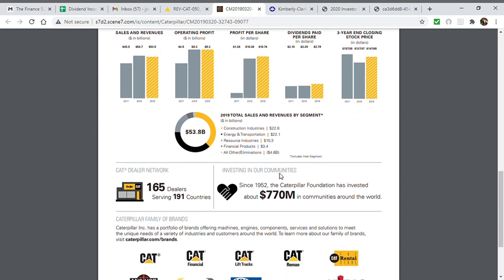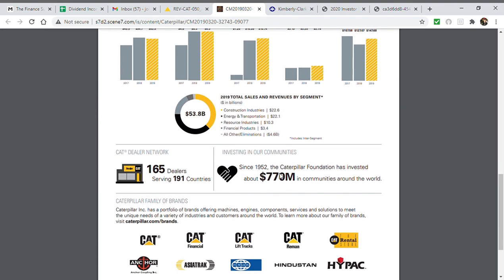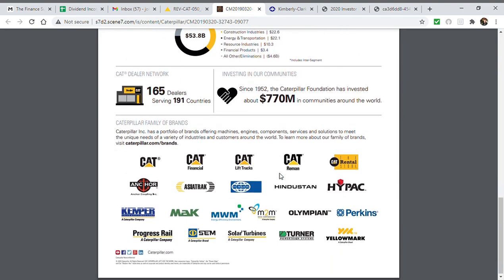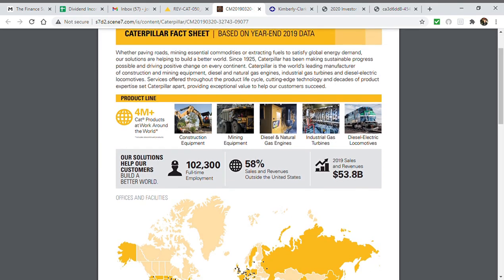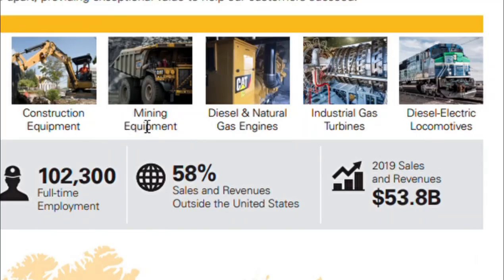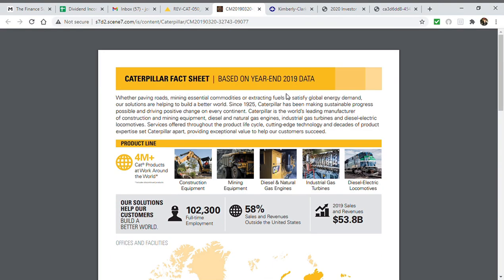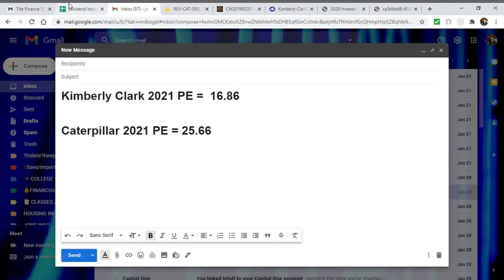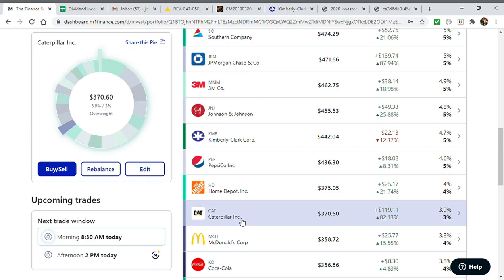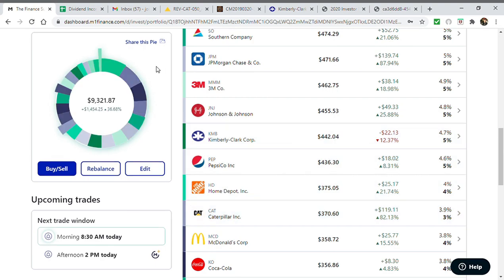And these are some of their bullet points, including all the massive brands that they have, including heavy machinery and the massive profitability that they have globally, worldwide, through all their products with construction equipment, mining equipment, diesel and natural gas engines, industrial gas turbines, and diesel electric locomotives. With all these types of products that they have to offer, it's an incredible company. I'm glad to own it at still 3% of my portfolio, but it's just not offering the value that Kimberly-Clark can offer right now here going into the beginning of 2021.